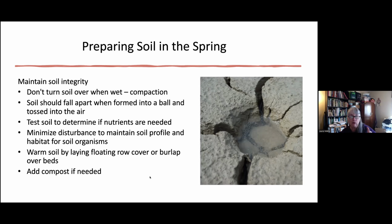But if you have a raised bed, you're going to have better luck with this to get things in much earlier, but you don't want to turn soil over when it's wet. If you have very wet soil, you're going to compact it. The act of turning it, you're sort of smashing it. Soil will be ready to plant directly into when you can form it into a ball and toss it in the air in your hand, and it breaks apart when it hits your hand, or breaks apart in the air. So you don't want it to stay in a ball. If it's like that, there's still too much moisture in it.